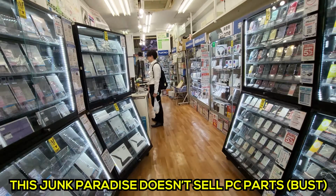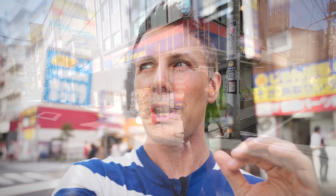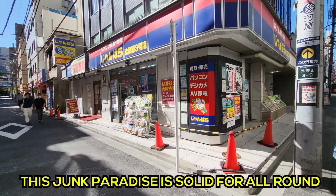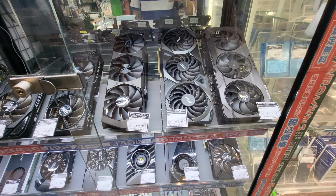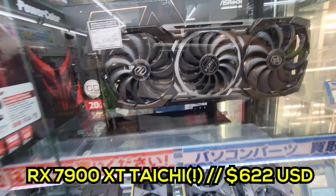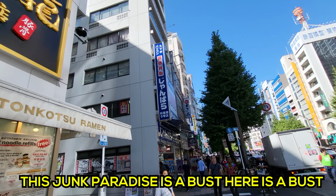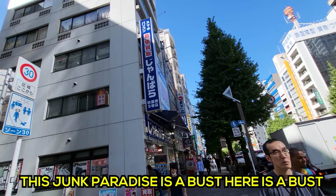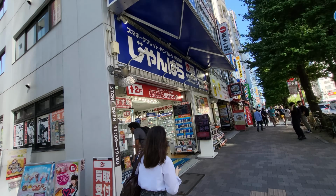Now, one of the stores had a RX 7900 XT, and if you're able to get your tourist passport here, you're then able to get the tax off. So unfortunately this month I don't have access to a tourist passport, so I can't get the money off, which does make a big difference on these big ticket items like an RX 7900 XT. But if you had that passport, for instance, you could get this around 600 USD for a TYC RX 7900 XT, which I thought was actually a really good deal.